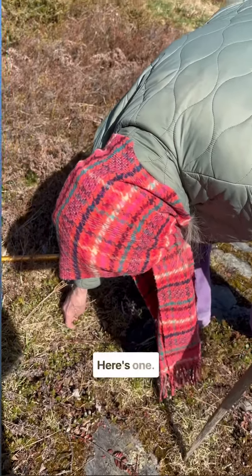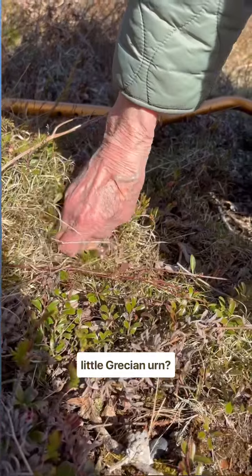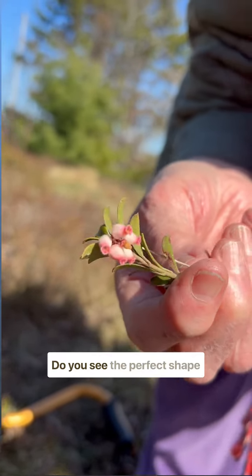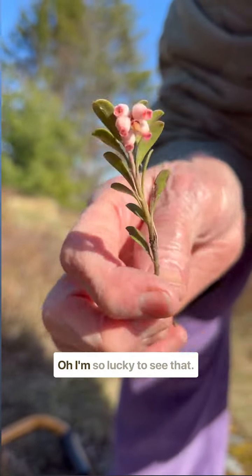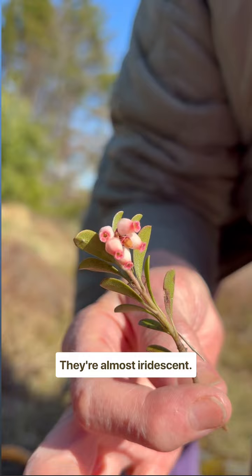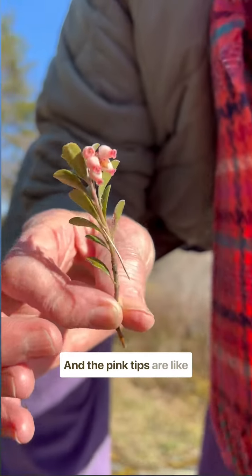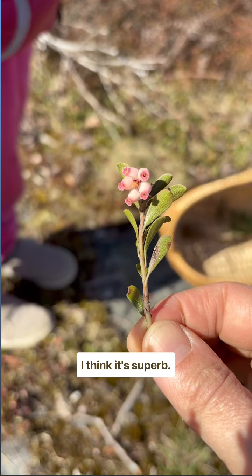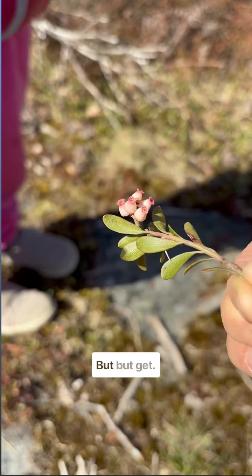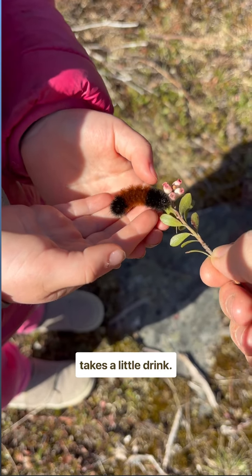Here's one. Look. Do you see what I mean by a little Grecian urn? Isn't that like a little urn? You see the perfect shape of it? Oh, I'm so lucky to see that. They're so pale, they're almost iridescent. That delicate little whitish, and the pink tips. I think it's superb. It's like the tiniest little Greek urn you've ever seen. But isn't he beautiful? See if he walks over and takes a little drink.